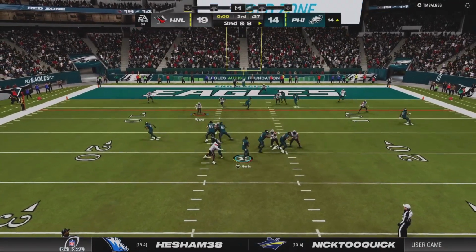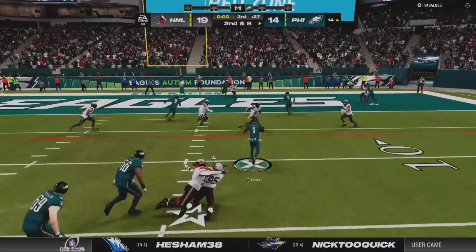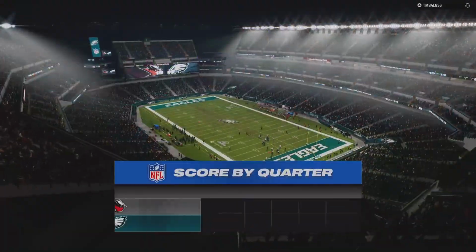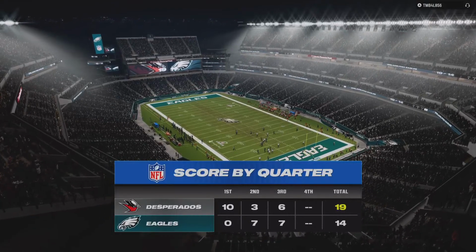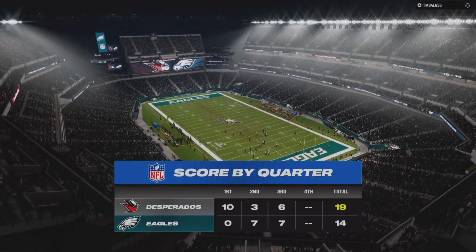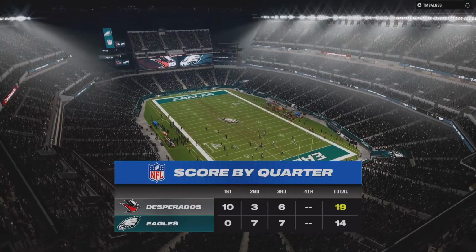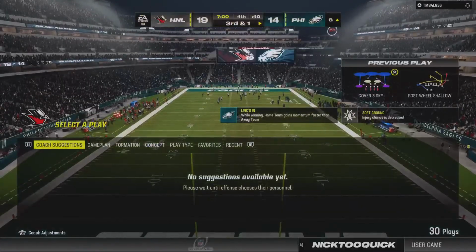Looking to throw on second down. Hurts escaping the pressure right. And he slides and covers up at the end as he's going to be able to pick up decent yardage. One quarter remains for a trip to the NFC title game. You're watching the NFL on EA Sports.